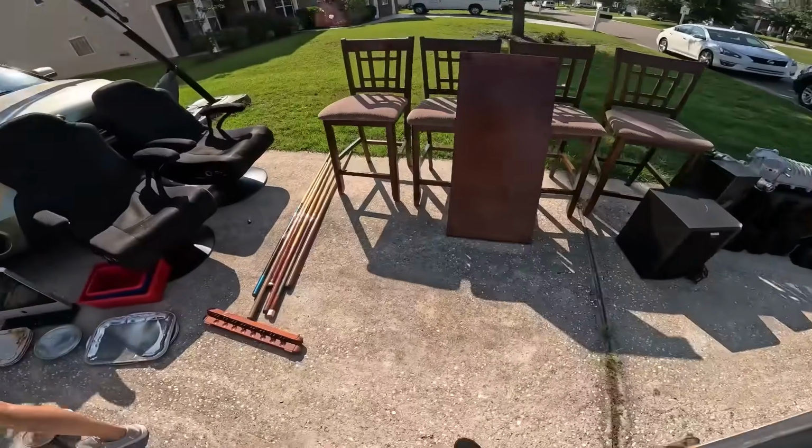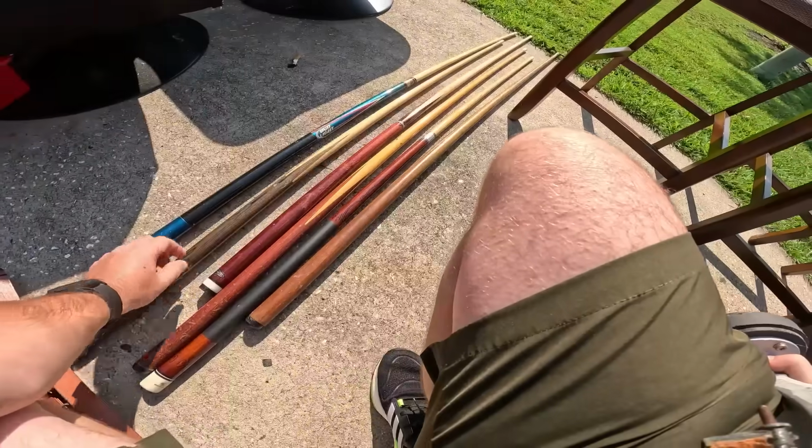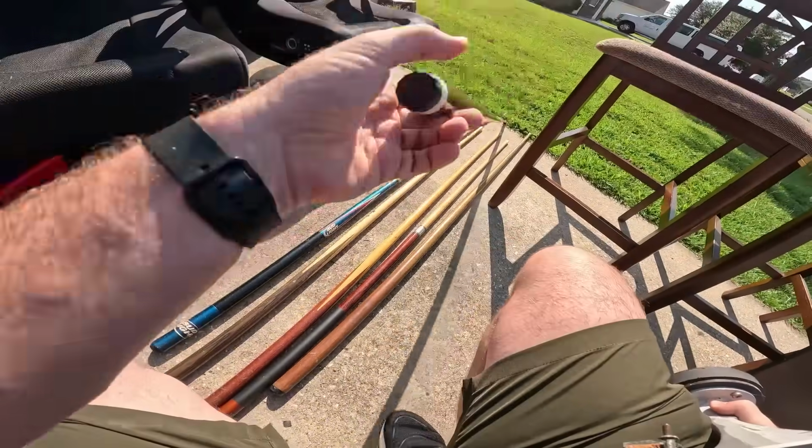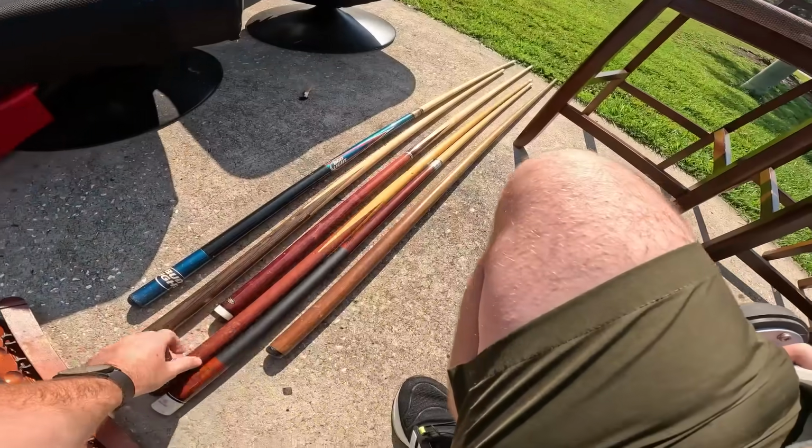Oh, with the supercharger. That one's not real straight.